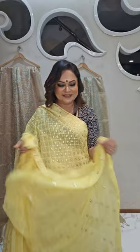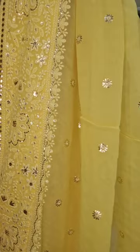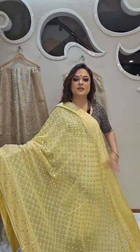This is the blouse piece with work. And of course, it will have the border. This is the blouse piece. All over work, georgette, chicken work. Nice, soft party wear saris. Comfortable. 9500, lemon color.